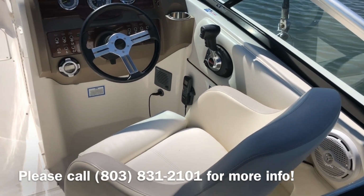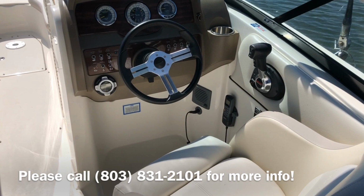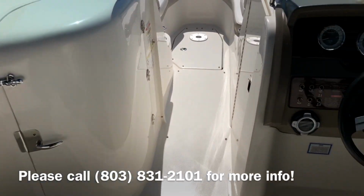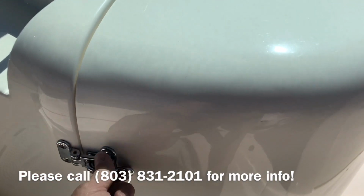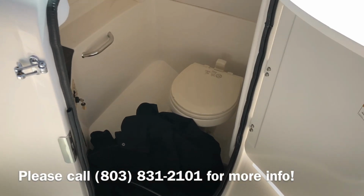Helm area. Both of us have digital throttle and shift, VHF radio, Sony stereo system with subwoofer, full instrumentation, compass, windshield wiper. Head area here with a vacuum flush head. Very spacious.